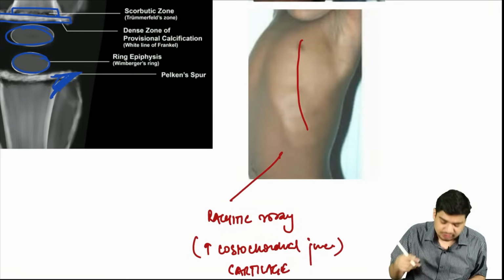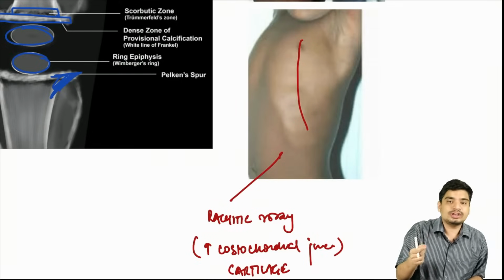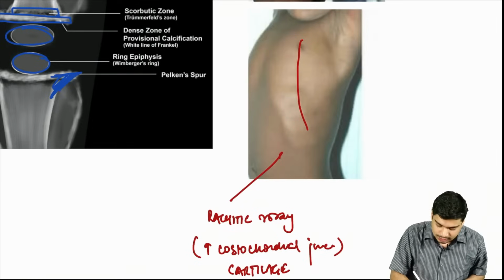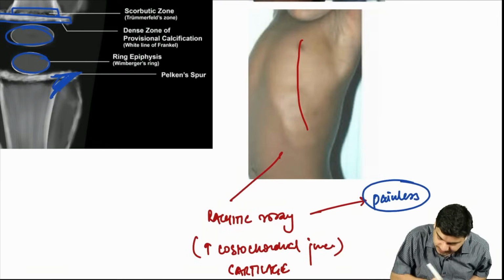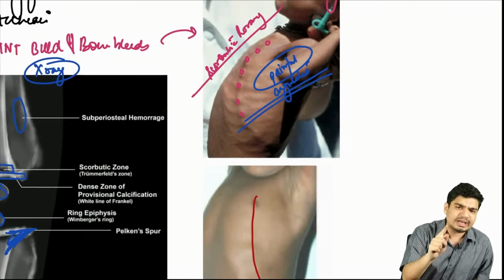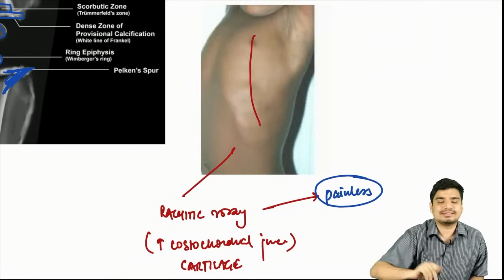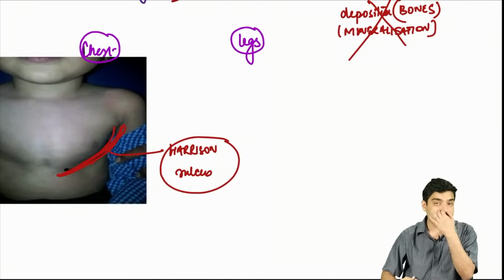Why does the cartilage expansion occur? Because there is no calcification. Because extra cartilage is being formed, the rachitic rosary is usually painless. Contrast this with the scorbutic rosary, which I just talked about. The scorbutic rosary is because of bleeding, so it is very painful. In the rachitic rosary, just the cartilage has expanded. That's why it is painless. The other set of changes in rickets will occur in the limbs.